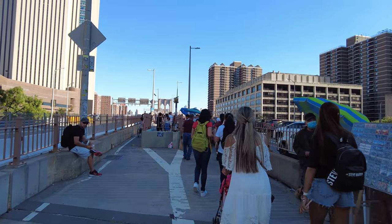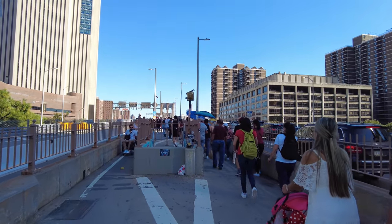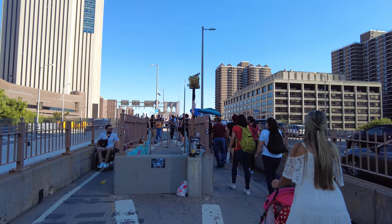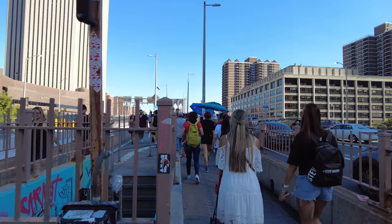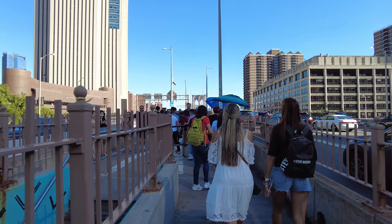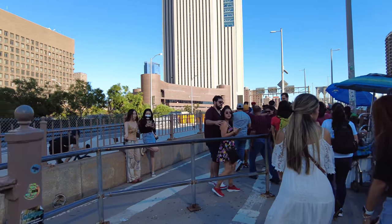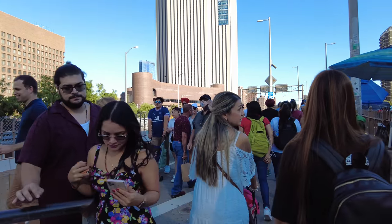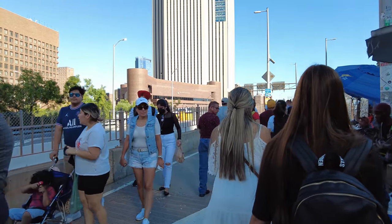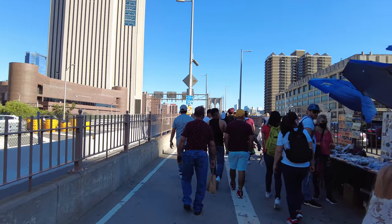If any of you are wondering how this bridge is before the new bike lane, you could check any of my older videos where I've made journeys across this bridge, whether as a pedestrian or as a cyclist or by scooter. I remember coming by here and saying, "Hey people, bike lane," ringing a horn or a bell.